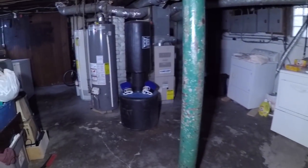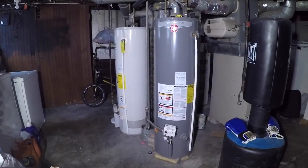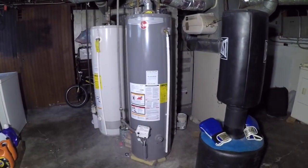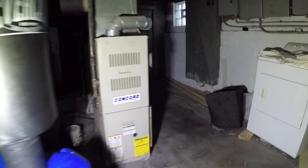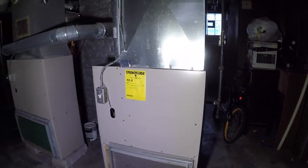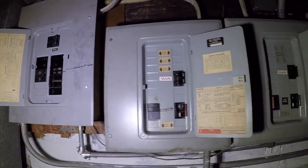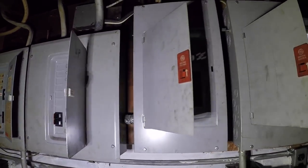As we cruise on down to the basement, you'll see the mechanicals are all in good working order. Take a look at that first hot water tank, just shoots out at you, beautiful, shiny, that's only about 5 years old. We got another one that's about 5 years old, and then I believe one of them is about 10 years old. All three of the furnaces are between 15 and 20 years old, and we've got completely updated electrical at the building.